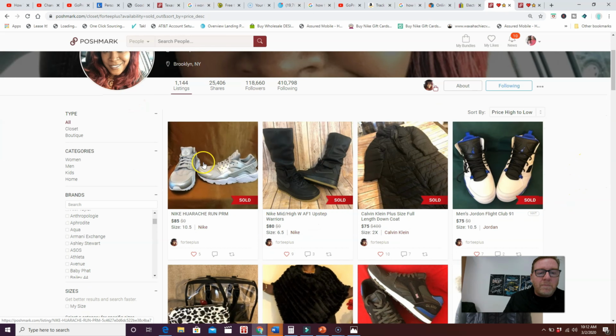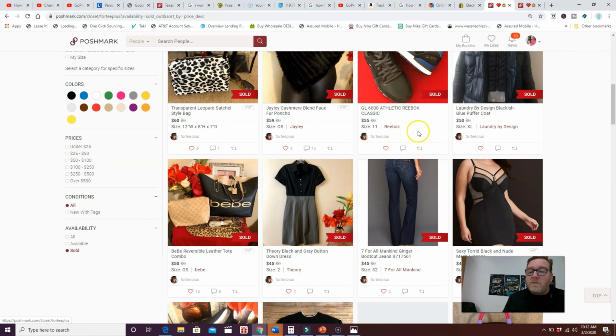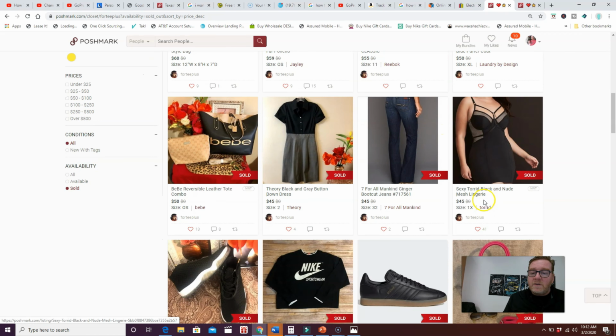Here we have a pair of Nike Huarache running shoes sold for $85. Nice. Another pair of Nike Air Force Ones, a Calvin Klein jacket, a pair of Jordan Flight Club 91s, a purse, some Reeboks for $55, a dress here, a Torrid dress. Looks like we've got some stock photos here. All right, so some pretty nice sales on the top end.